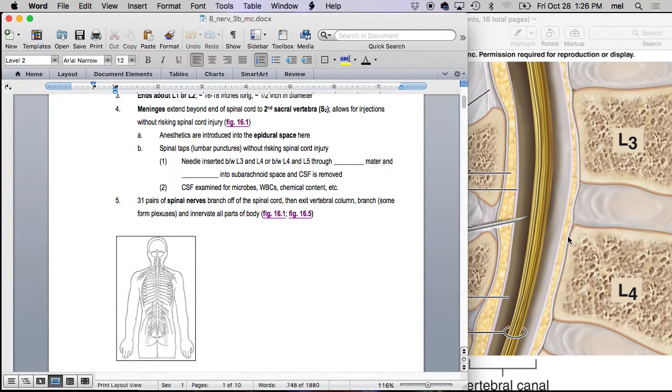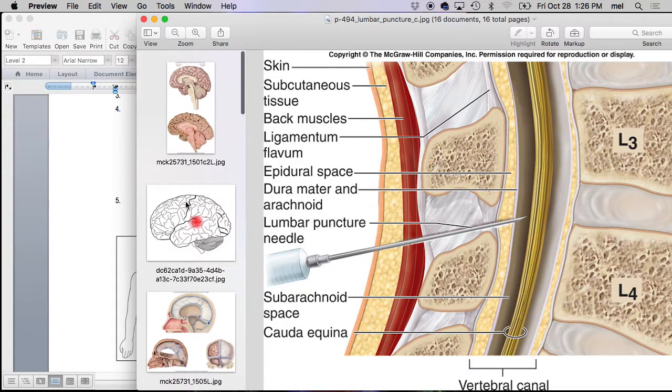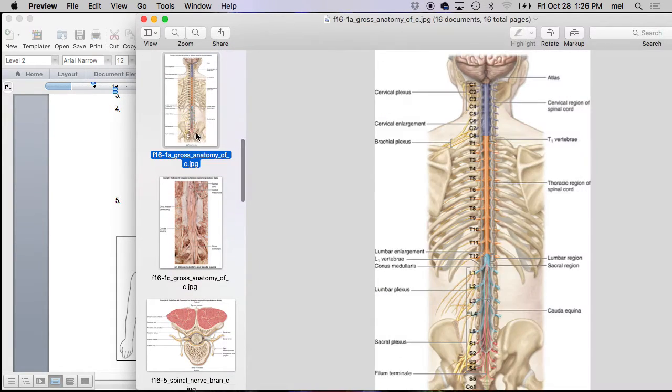Okay, so briefly, let's talk about your spinal nerves for a second, and we will talk about these in more detail later. Okay, so spinal cord is obvious. That's CNS tissue, right? Spinal nerves are PNS tissue, yes?